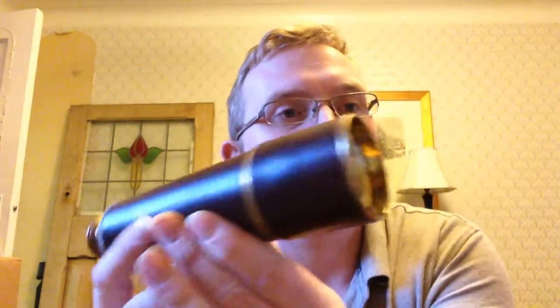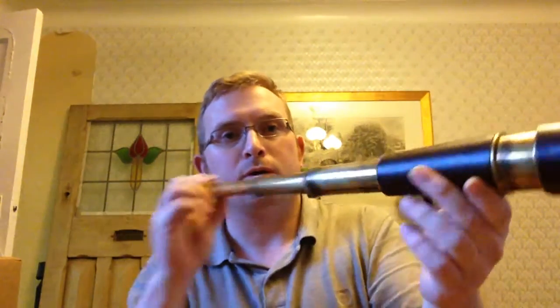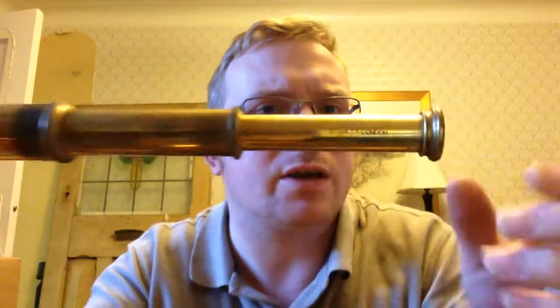And the other reason why I got it was because of this. I don't think it's got a huge amount of age, but it is just very cool. Sort of classic Barcino ships. And it's marked Stanley, London, but it's very novishly done. The other side it's got an S. The leather work seems decent as well. So £25, I thought that was pretty good.